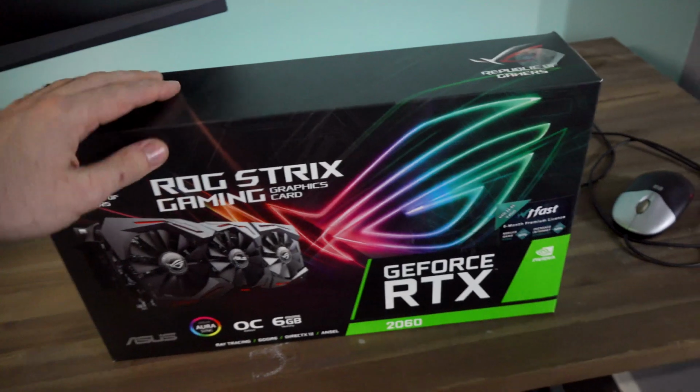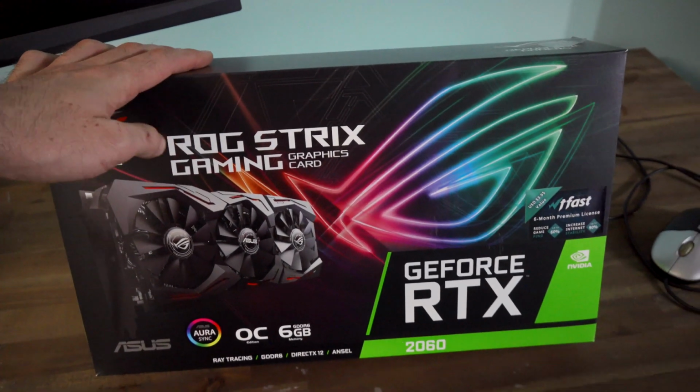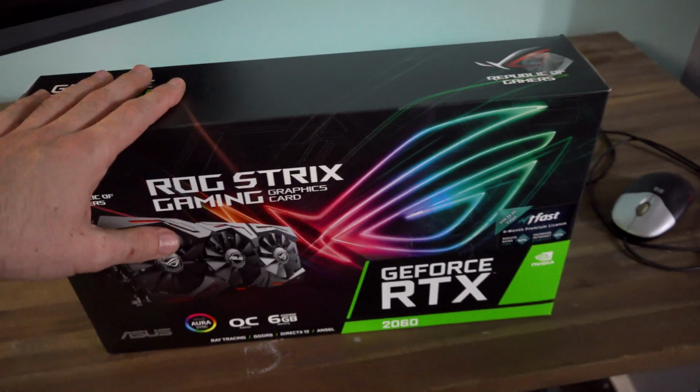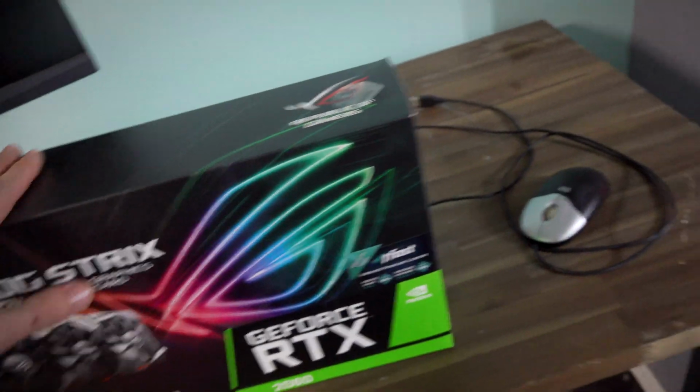But anyway, I spoke to the Asus guy. He really wanted me to take a look at it, as well as overclock it even further, as hard as I can, and then see how it compares to a 2070. So that'll be coming later. It's not a priority.